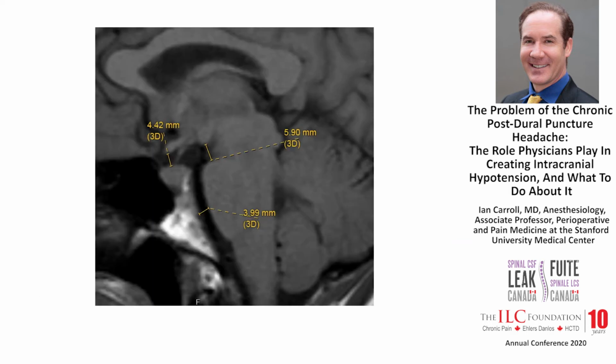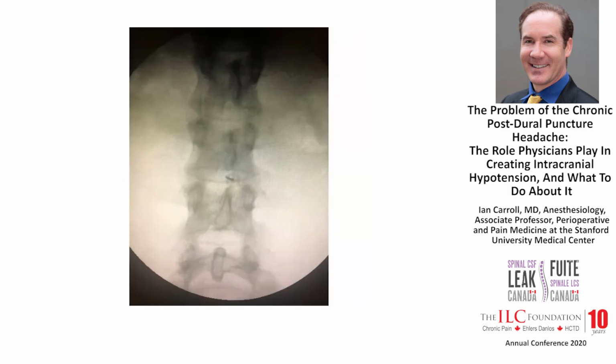But if we look at the measurements from that paper in JAMA Neurology of what is being called the Bern criteria, suprasellar distance doesn't meet their criteria. It's greater than 4, but their mammillopontine distance is less than 6.5, increasing the odds of positive spinal imaging and having a CSF leak. Their prepontine distance is less than 5, again increasing the odds that there really is a spinal CSF leak. This is what the image looks like from the original dural puncture that caused the problem.